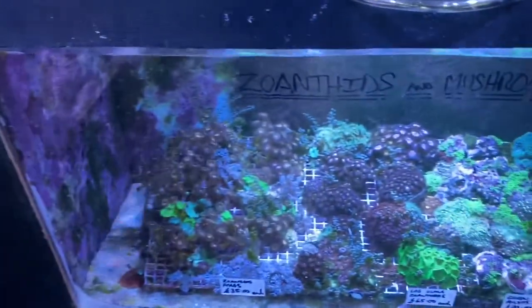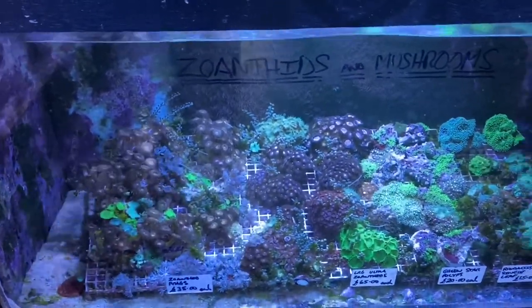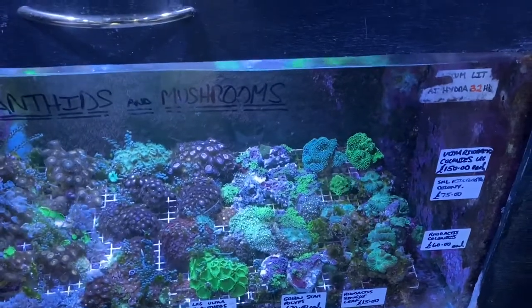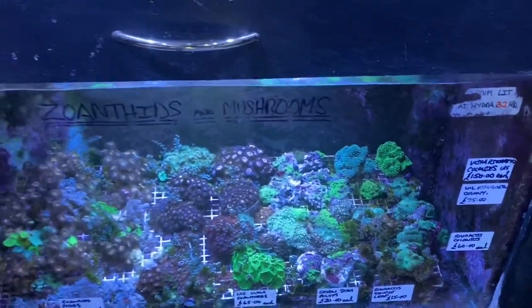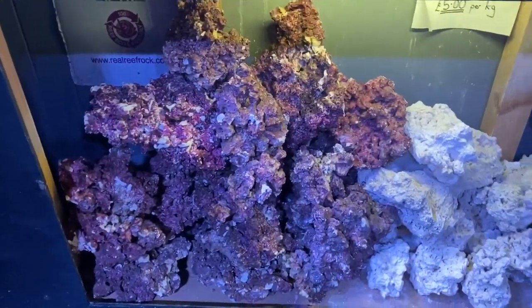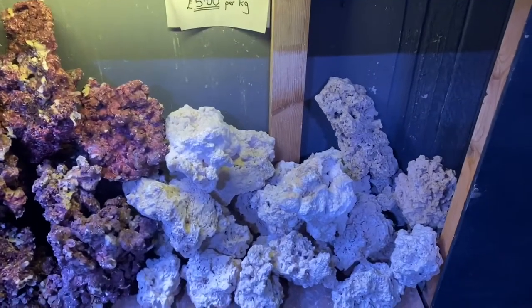Moving across into the zoas and mushrooms, we've got coloured zoas, mushrooms, green star polyps, lovely Ricordeas there as well. Moving on to the dry goods section, we have Rio Reef Rock, the DD Aquascape Rock.